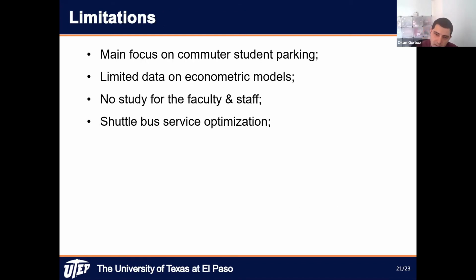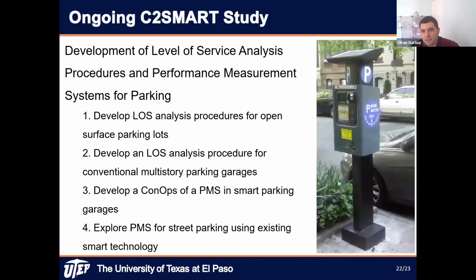Like every research topic, our study has some limitations. Since our main focus was commuter student parking, which forms the largest demand, we did not put focus on faculty and staff parking. Moreover, although the survey results demonstrated that campus parking has an effect on neighborhood parking, especially in our case, we haven't included that in our study yet. And our zoning and zone pricing model had an input for shuttle bus frequency, as I showed, but we didn't propose a tool to optimize the shuttle service. These can all be considered as further work.